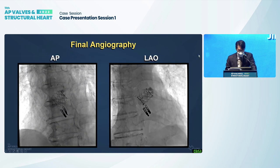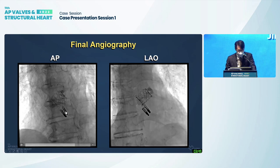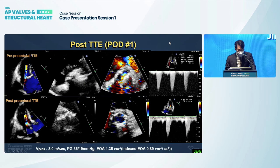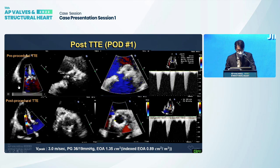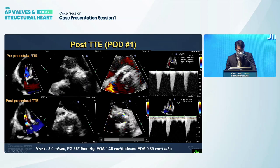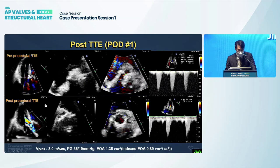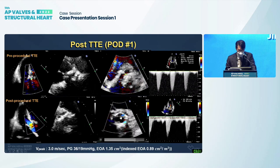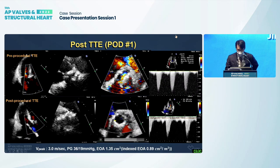This is the after imaging of the two procedures. You can see the two clips and one TAVI valve in place. After that we did follow-up echocardiography. The upper side is the pre-procedural echocardiography and the lower side is the post-procedural echocardiography. You can see the prosthetic aortic valve function is okay with mild paravalvular leakage.